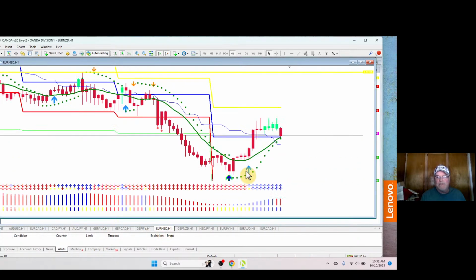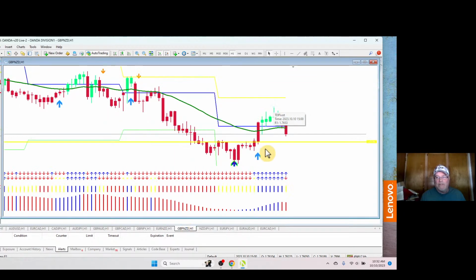Euro New Zealand pulling back. That's what we want. It ran away. We need to pull back down into here for a buy. If it tries to turn around, there's its first resistance right there. Pound New Zealand, same way. That's a yearly pivot, looking for a pullback down into here somewhere for a potential buy. Plus up, it ran away too. A better one would be down into here, the low risk, and then a turn up.